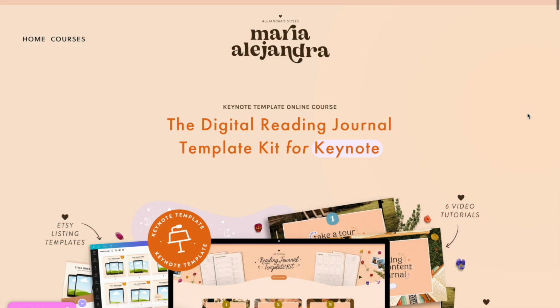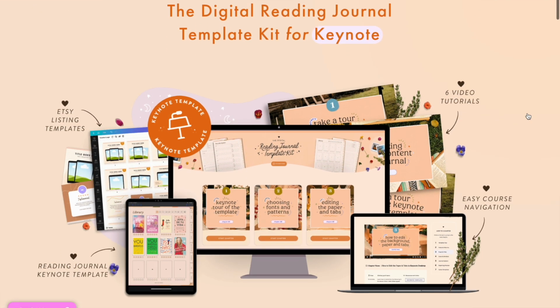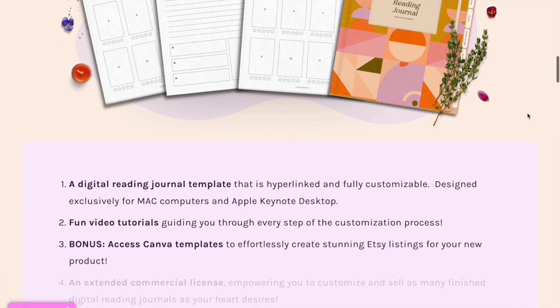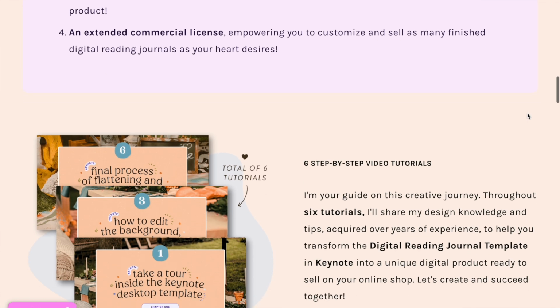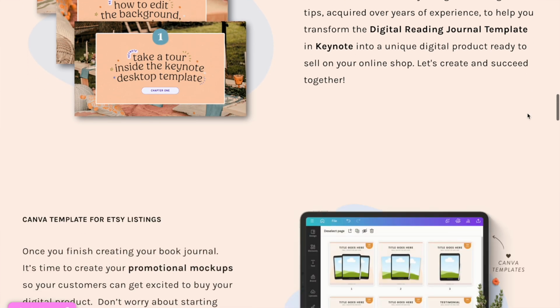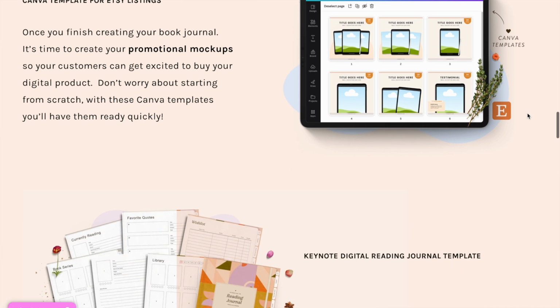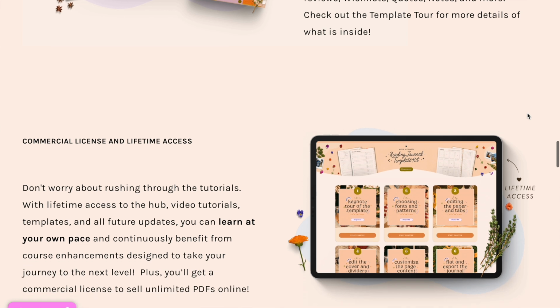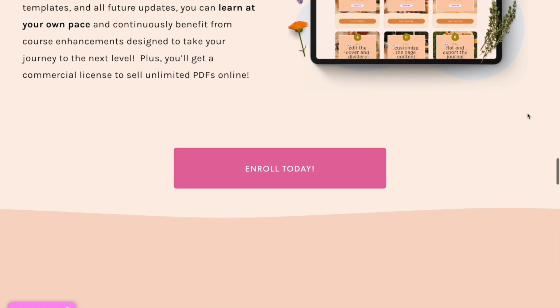Okay, so now that you know what the digital product is, how can you quickly create a high quality digital reading journal so that you can get it selling in your Etsy shop today? Well, please let me introduce to you a special friend of mine, Maria Alejandra, who has created the digital reading journal template kit. Now, this isn't just any old template. This is a high quality, customizable solution that you can use to create your products. So whether you're an Etsy newbie or a seasoned seller, this kit is your fast track to get these products listed in your Etsy shop today.